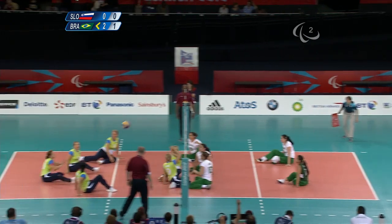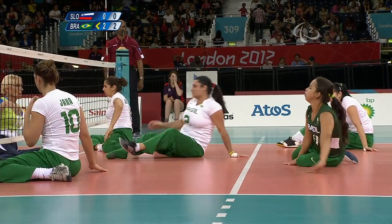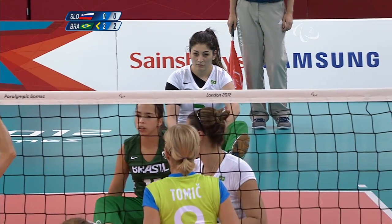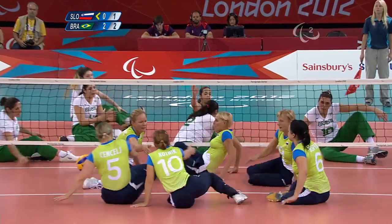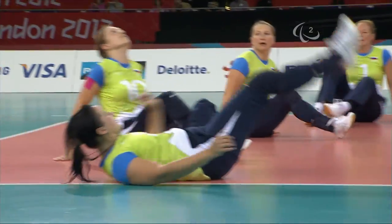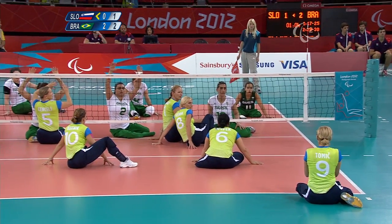First serve just cleared the net, very much going down over the net. That one was put a little higher, but the spike from the Slovenians way off target, so 2-0 to Brazil. Just wonder whether the Slovenian heads might just drop a little bit after that unfortunate second set loss. Well, not judging by that. That was Goltnik, the captain of Slovenia. Two Brazilians attempting to block. Tomic then to serve.